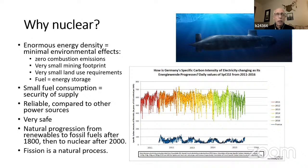We do have some energy storage that's not fuel, but it's very marginal. The other thing about nuclear is its small fuel consumption. A very small mass of fuel means we have security of supply. So it's easy to stockpile. And in fact, our current commercial reactors typically have at least a year and a half's worth of fuel sitting on site outside of the reactor, ready to go in. So they can run a long time if, for example, the oceans became not navigable. Let's just hypothesize it's a global war or something like that. But we can retain this security of supply for quite a while. It's also very reliable compared to other power sources. It doesn't depend on the weather.